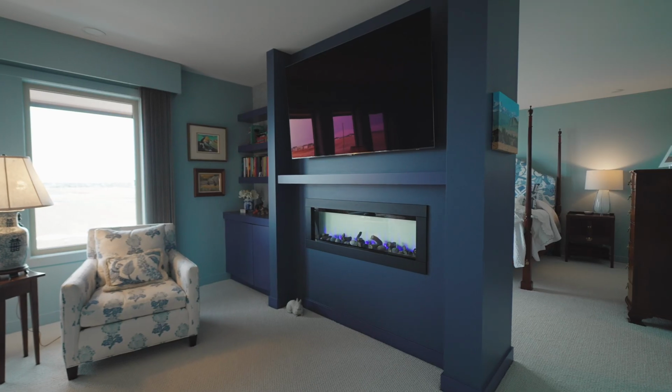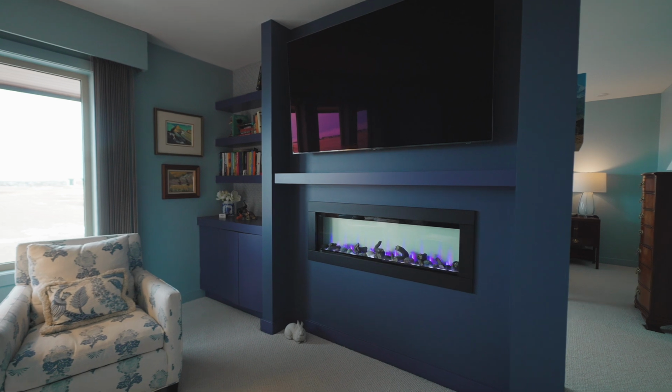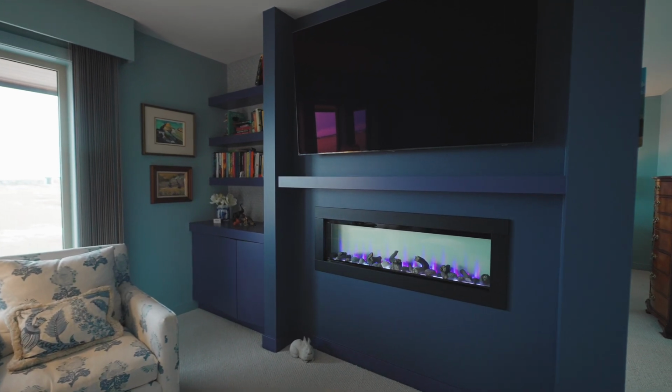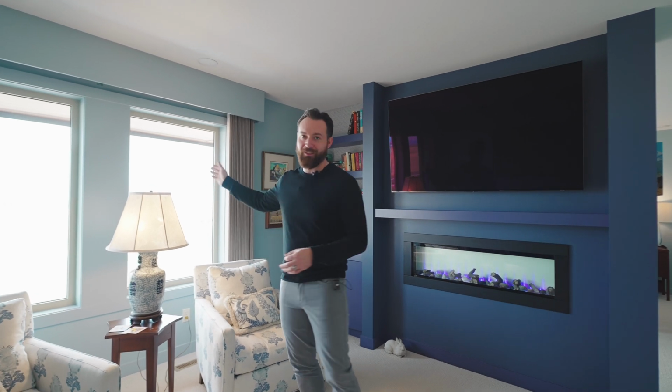So this is a really cool place just to relax and unwind. And of course you do have an electric fireplace on this side. There is more custom cabinetry over here. And again, tons of windows with those recessed curtains leading out onto your backyard.